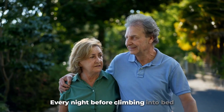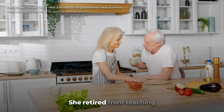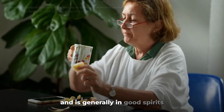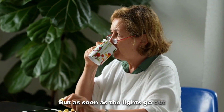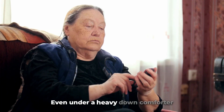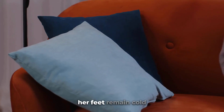Every night before climbing into bed, Helen puts on a pair of thick wool socks. She retired from teaching, spends her days gardening, and is generally in good spirits. But as soon as the lights go out, a familiar coldness creeps into her toes. Even under a heavy down comforter, in a room heated to 70 degrees, her feet remain cold.